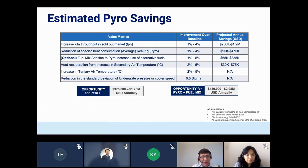And of course, these are the annual opportunity, either as cost savings or revenue increase, depending if you are using pyro together with a fuel mix optimization. And these calculations were done for a typical modern kiln of 3,000 tons per day and a typical 800 kilocalories per kilogram as a base reference for the calculations. And then you can also see the assumptions of the cost of electricity and fuel. But we have the tools that can help you to perform these estimates for your specific case and capacity of your plant.